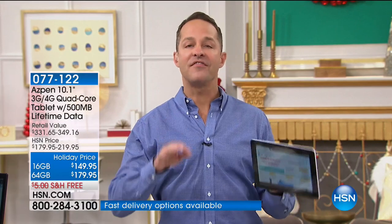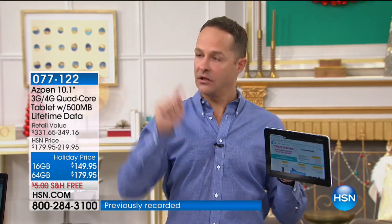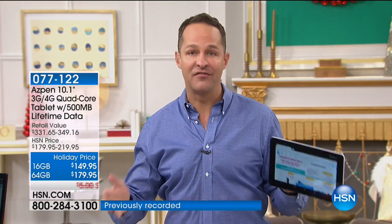It's genius. One with which you can always talk to the people you love and get online and do Facebook and all that. And here's the big thing, of course: 500 megabytes of data every single month. Another 500 megabytes goes in, another 500, every single month, forever, for the life of the tablet. And what is 500 megabytes? What does that mean to you?